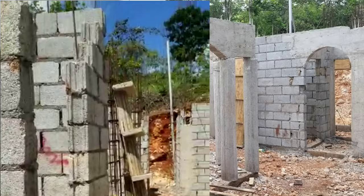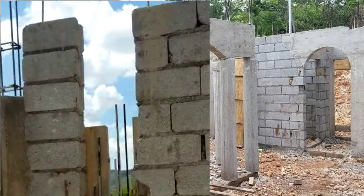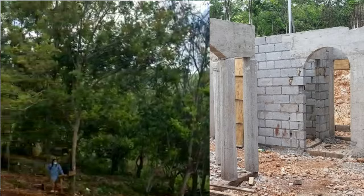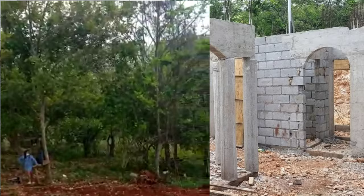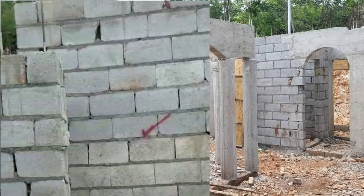This building is 2 months old, which, with the right contractor and workmen, it takes 2 months to bring this building to this stage. I'm gonna give you a recap of the material list and more.